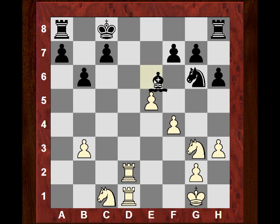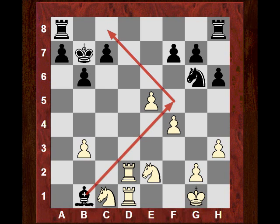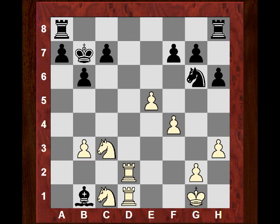Where does the bishop go? If bishop e6, we've got f5. So Magnus actually wanted to preserve this light square bishop, and he's making way for the bishop to come to c8 with this move king b7. So the bishop can come like this to c8 now if needed. So we see knight c3 hitting the bishop.